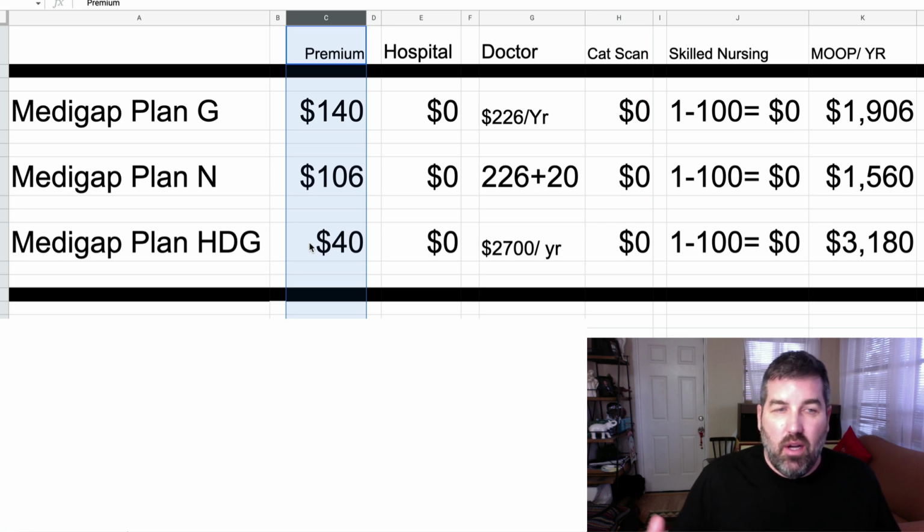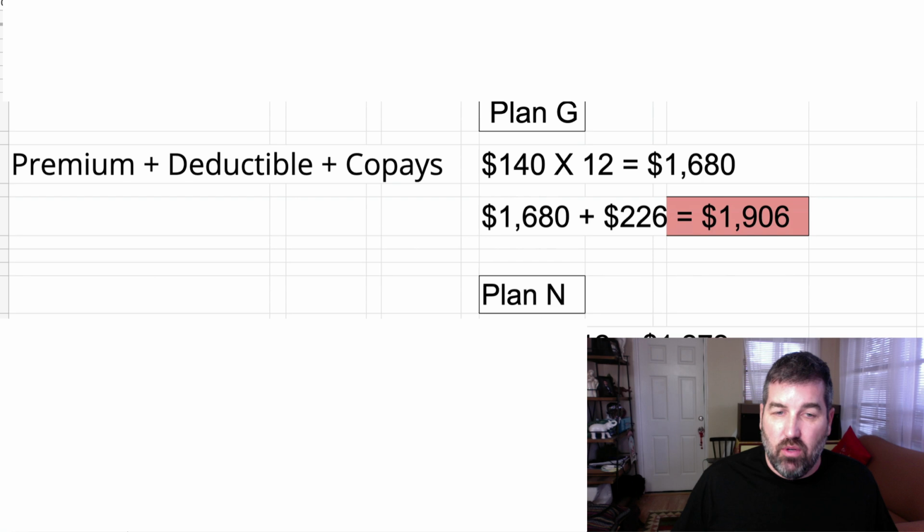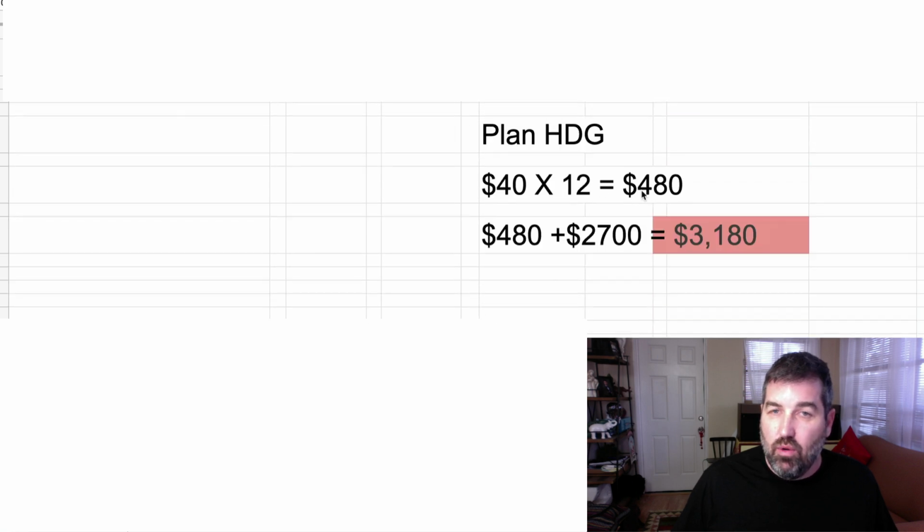But a lot of times they say, you know what, I'm healthy. I don't go to the doctors that much. I want the protection and the coverage of the Plan G, but I don't want to pay the higher premium. Well, this gives you exactly that, the protection and the coverage. And the high deductible is $2,700. So that's how much the total you will pay for the year. So let's just say you went up to $2,700. Well, you take your $40 times 12 would be $480. You add that to the $2,700, and you could possibly pay $3,180.